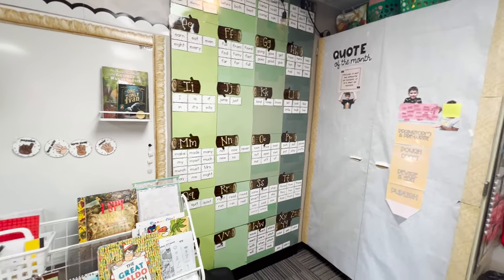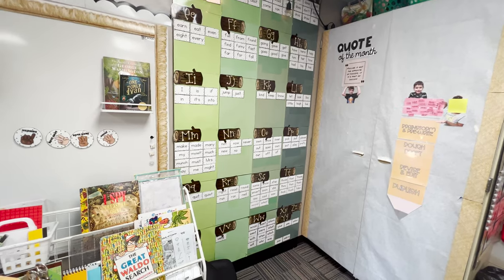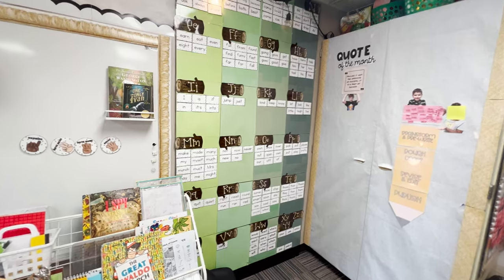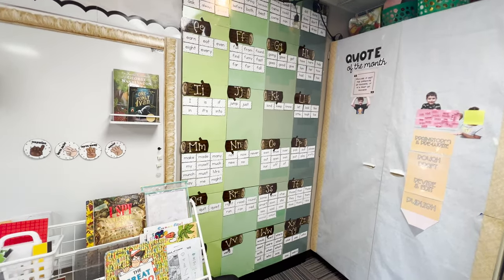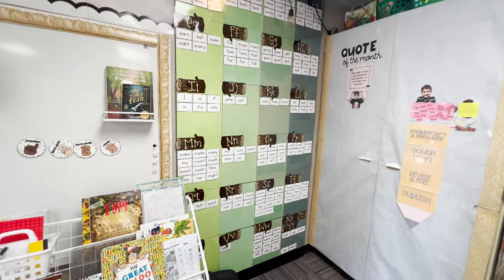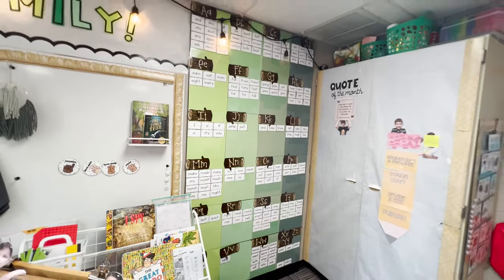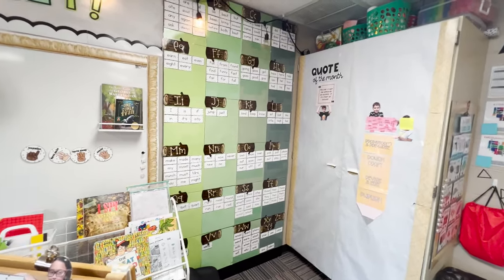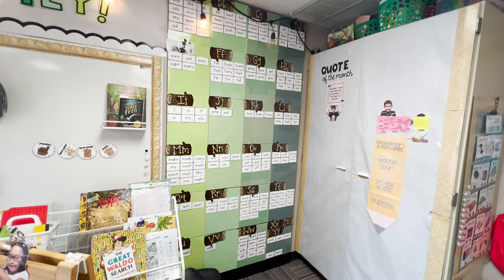I do still like having this just because students can refer to it during their writing time, but it's not near as useful as a sound wall. So if you are trying to decide what to do, I would encourage you to do that instead, and I would replace this word wall, because it does take up a lot of space, with something that is going to be utilized and is more useful for students.